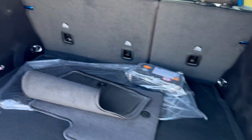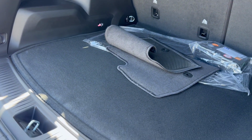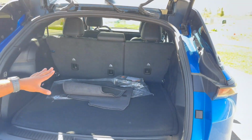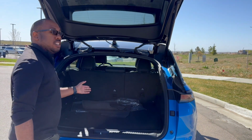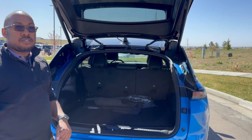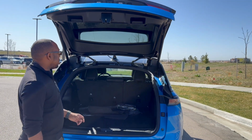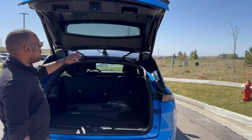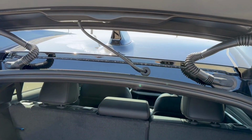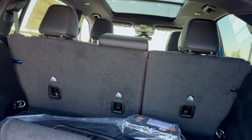All right, and then here in the rear, Jeep says you have, I believe, 31 cubic feet of cargo space back here, with the back seats up. When you fold them, it stretches all the way to 64 cubic feet of storage space. So it's capable. You can get quite a bit of stuff in there. The only hindrance would be the sloping roof line cuts into your cargo area a little bit. So maybe not as capable as some SUVs.